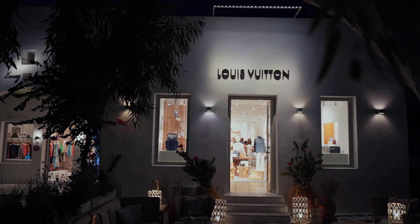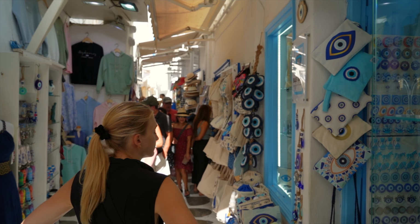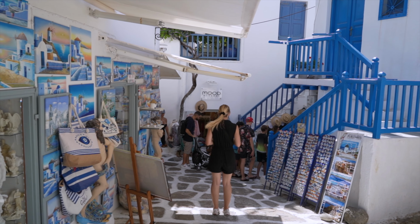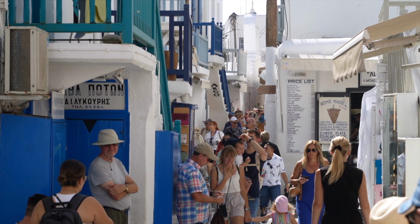Anyways, after browsing these more luxe stores, if you're looking for souvenirs that are a bit more friendly to your wallet, we've got you covered. All throughout the main area, you'll find independent shops selling all things Mykonos. If you're looking for t-shirts, mugs, and shot glasses, you'll have no difficulty finding those here.